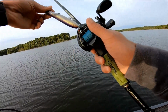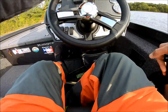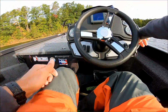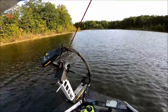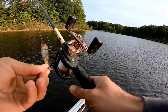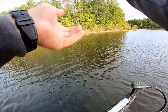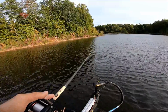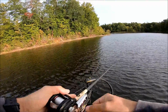All right, let's make a move. All right, we're gonna pick the popper back up. Like I said, we might put old whopper plopper on. We might take the arm off and put a whopper plopper on there, but with this chop and all, looks like could be a good day for that thing. As much as I freaking hate it, it could really potentially catch them today.